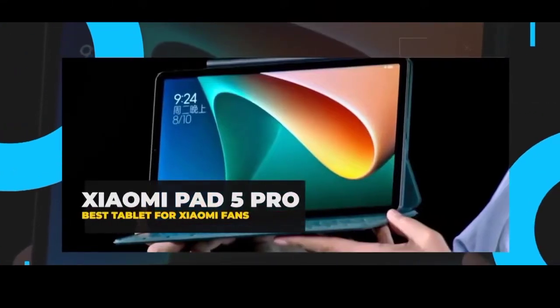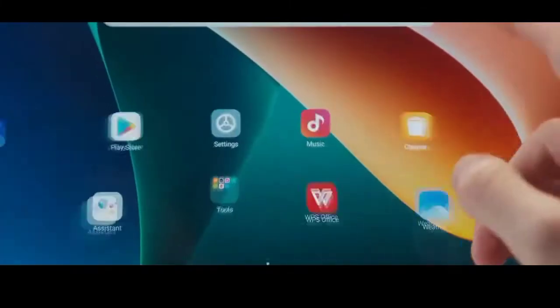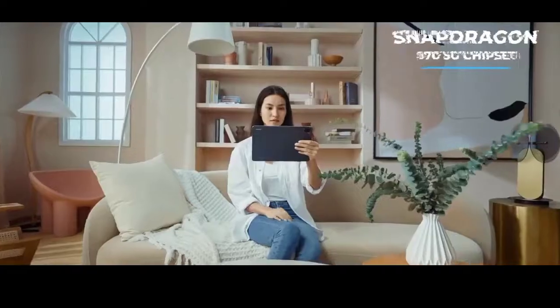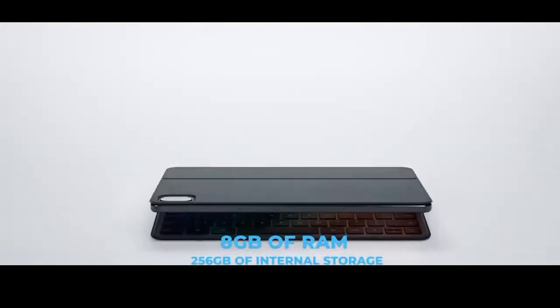Number 5. Xiaomi Pad 5 Pro, best tablet for Xiaomi fans. Let's kick off with the Xiaomi Pad 5 Pro. The much-awaited successor from the Chinese brand was finally unveiled last August. The tablet is fueled by the powerful Snapdragon 875G chipset, along with up to 8GB of random access memory and 256GB of internal storage.